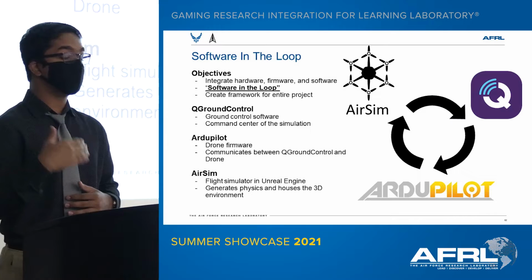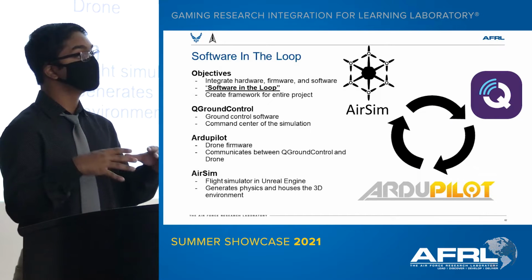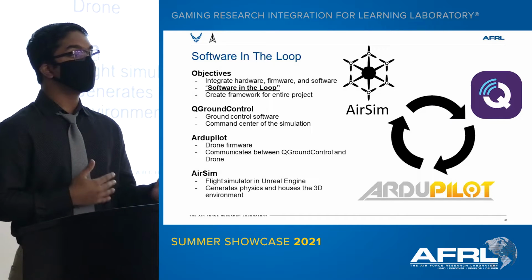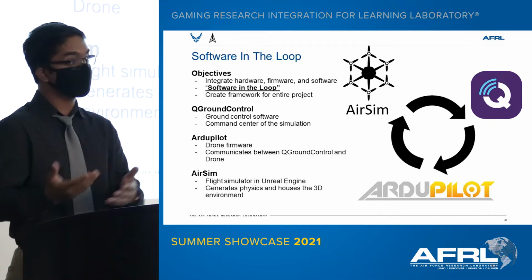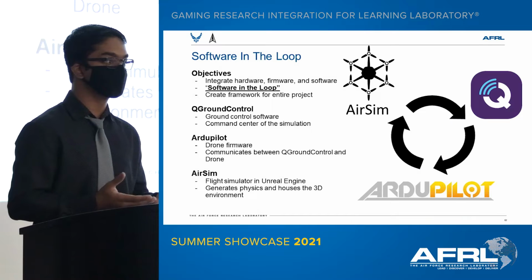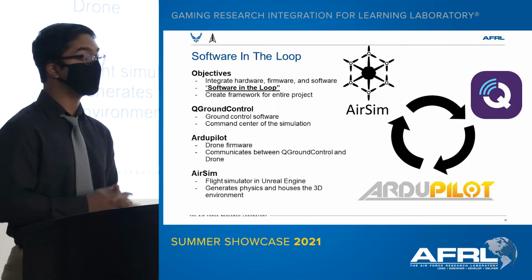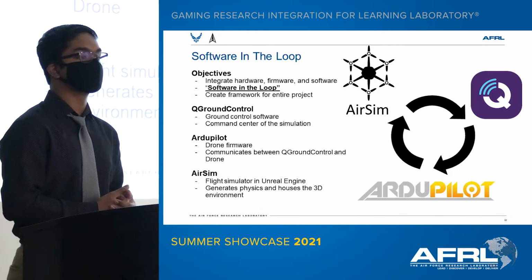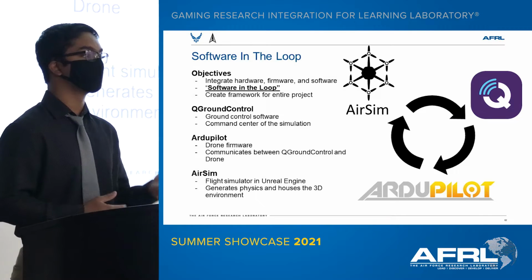Now, the commands we put into QGroundControl actually get sent to ArduPilot, which is the actual firmware that runs on our drone. ArduPilot basically acts as a communicator between QGroundControl, what we tell the drone to do, and AirSim, what the drone actually does. AirSim is a flight plugin for Unreal Engine, and it models all of our flight physics, and it can model different weather conditions like wind and rain, and have our hexacopter react accordingly.